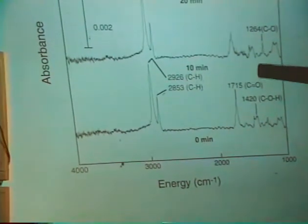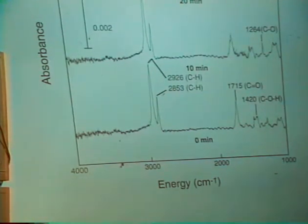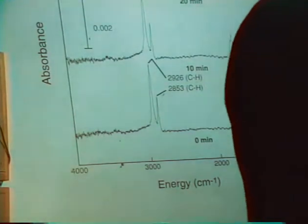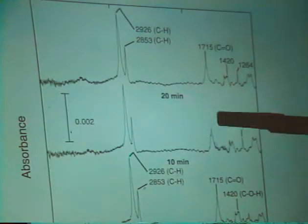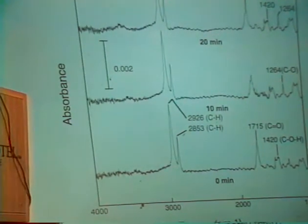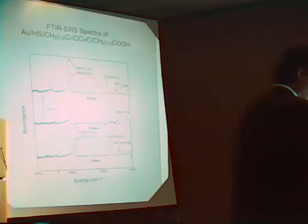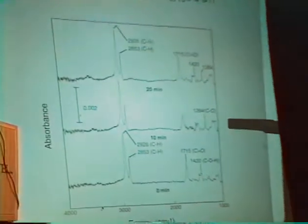The carbonyl double bond stretch appears here, the single bond here, and COH bending appears at 1420. By exposing this film to the UV light, the CH stretching regions remain almost the same, and only the CO double bond stretching region shows about a 20% reduction of intensity. So we expected there should be some orientation changes on the terminal group. Then further exposure of these films to the UV light shows no significant changes, so we expect the polymerization is almost completed at this point.